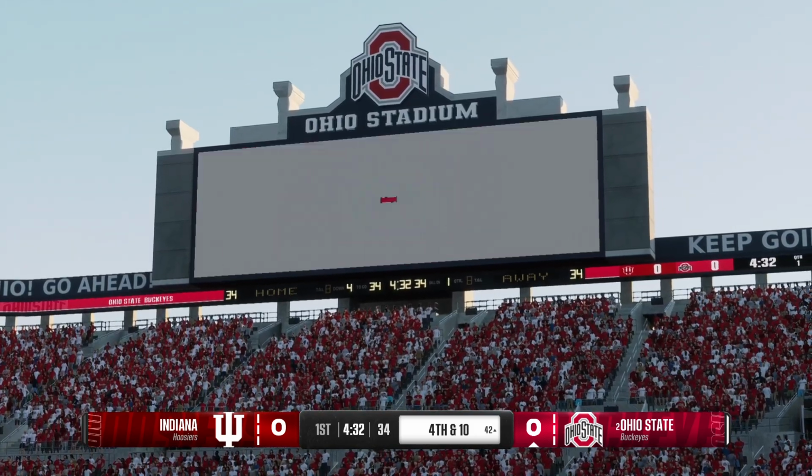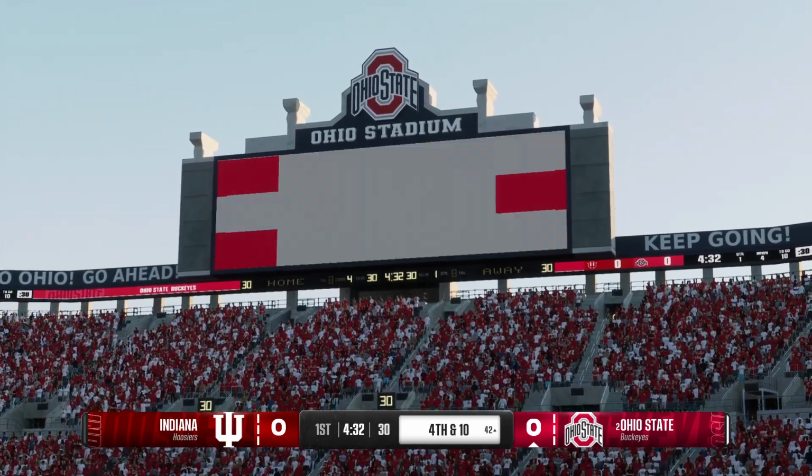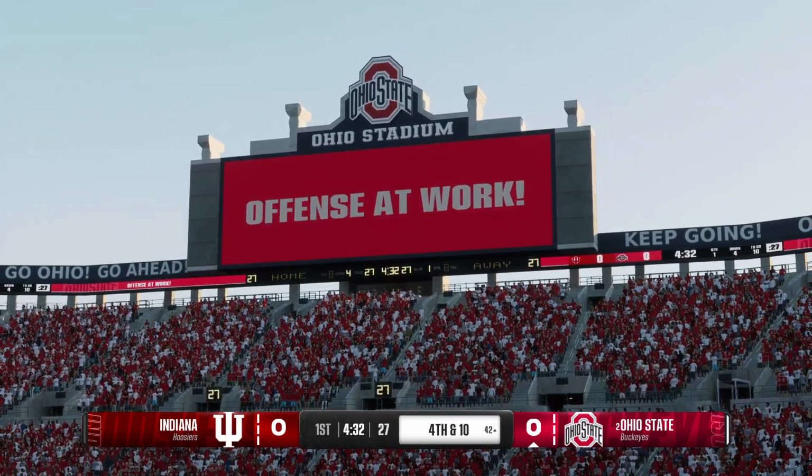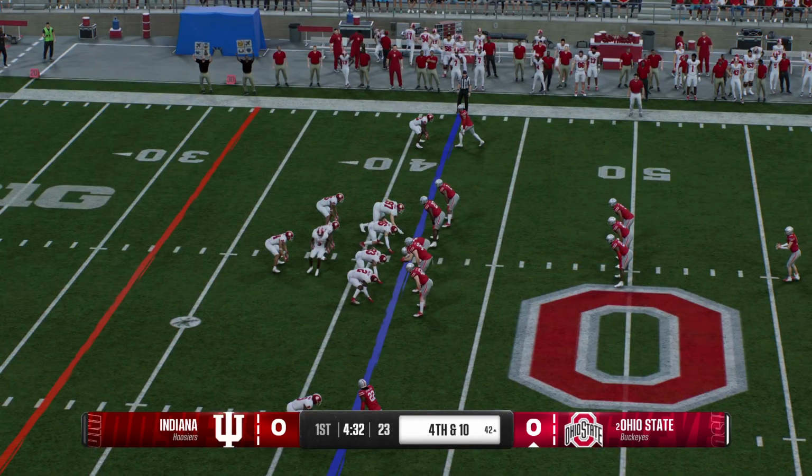Offenses know and work on it all week. 3rd downs. We got to be really, really good. This offense not good on this 3rd down. It could come back to bite them. The Buckeyes will bring the punt team onto the field.